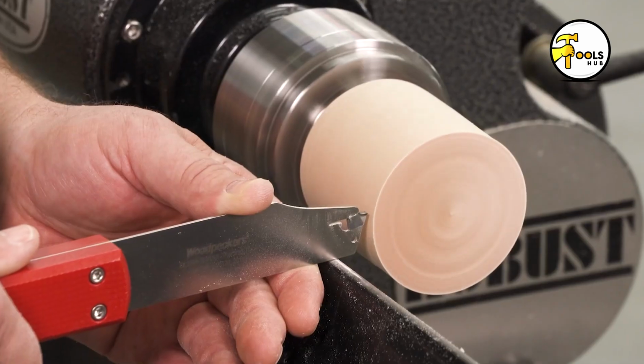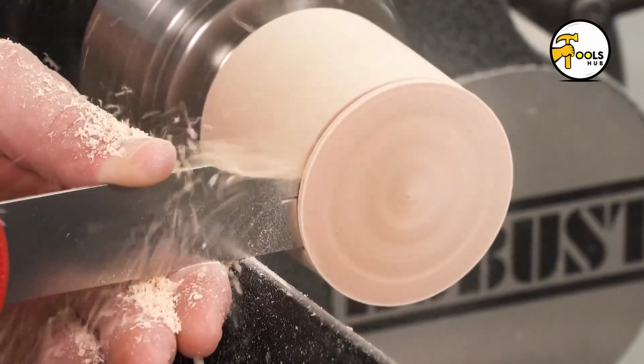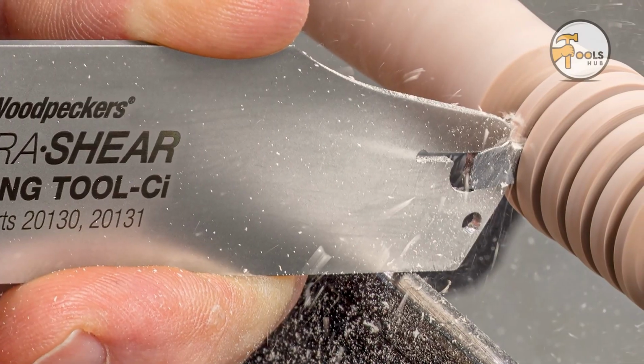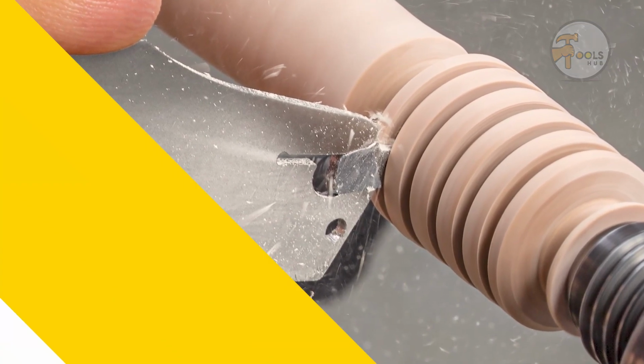Concerned about inserts popping out? Here's the unique feature. The holder includes a dimple that firmly grips the inserts, preventing any risk of them dislodging. It is time to gain complete confidence in every cut you make.